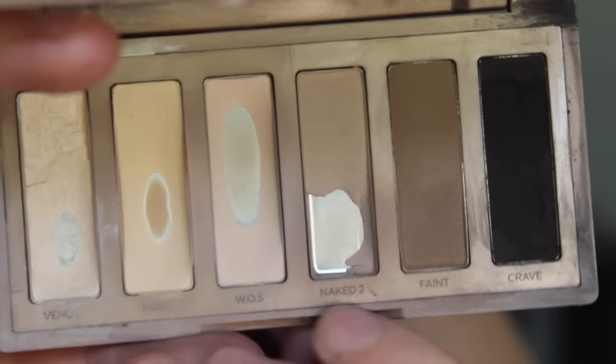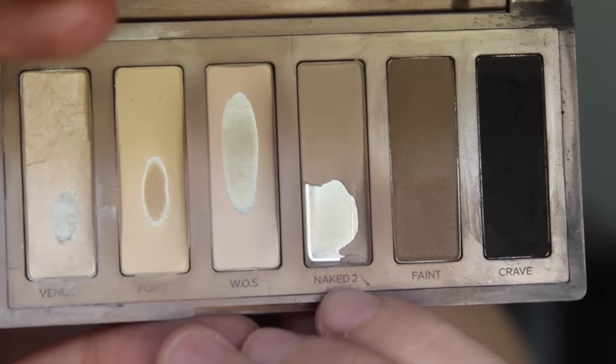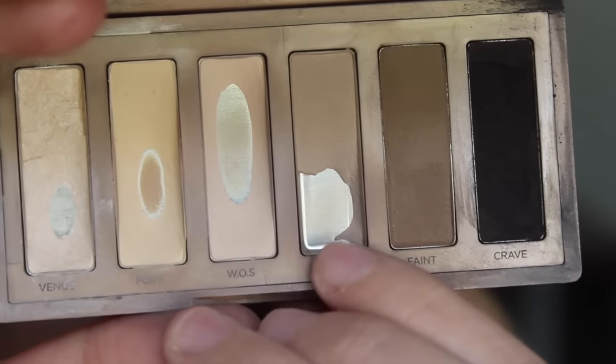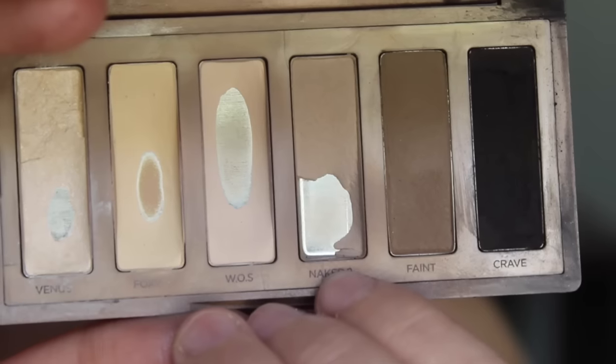So I've made more progress out of the bottom edge of Naked 2. I use this one pretty much every day no matter what I'm using. So I've made progress down here. I've almost cleared out this side, so I'm sure that will probably be gone by my next update.